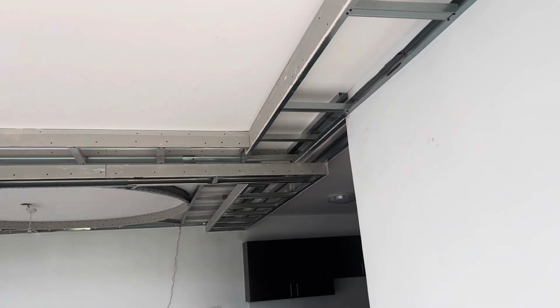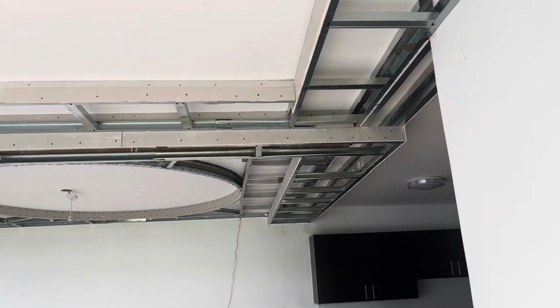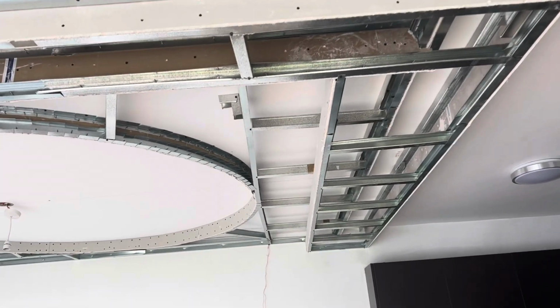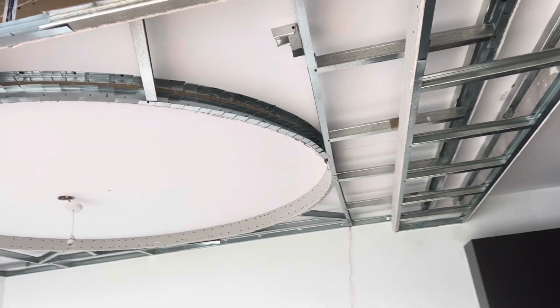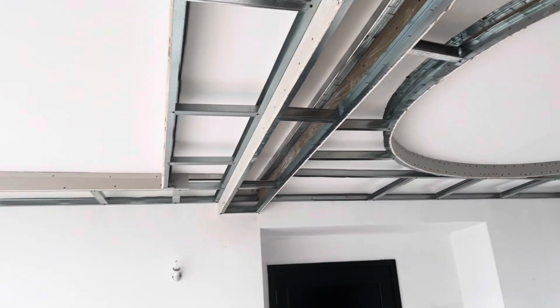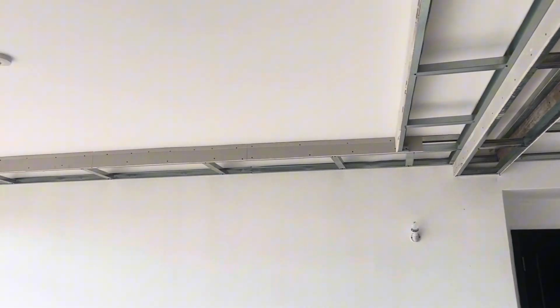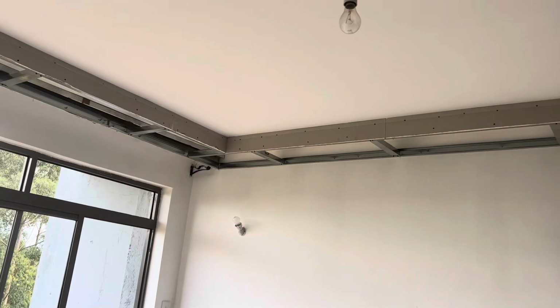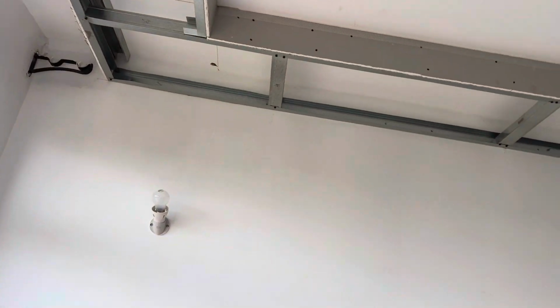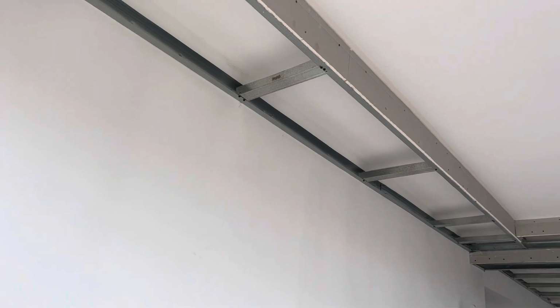So, guys, on top of that, this is another unit that we are doing. Just wanted to show you this unit also. It's coming up well. This is our second unit. As I told you, we are doing 2 units here. Both of them are 3 bedrooms. This is our framework that we've done for the gypsum ceiling. So we are waiting for just to cover the board.